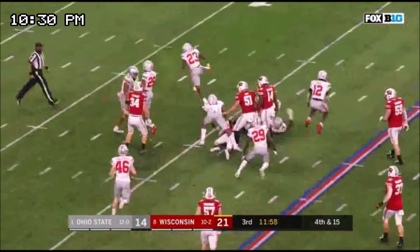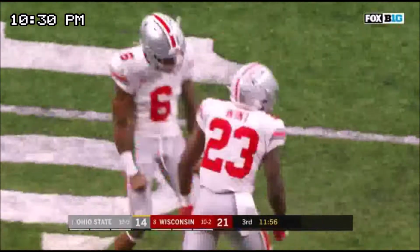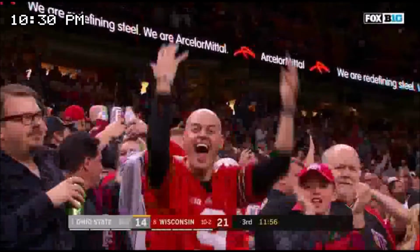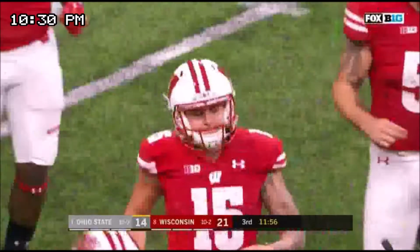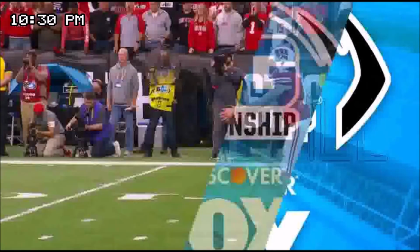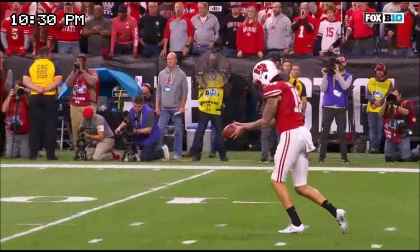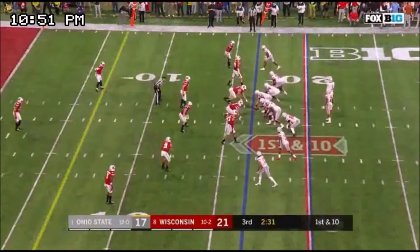And look at this. Special teams for Ohio State. Pressure. Wisconsin flinching. And now the Buckeyes will have it deep in Badger territory. Unforced error. Anthony Lottie just drops it. Watch, he catches the snap, and then as he's going to punt it, the ball just slips out of his hands. First down at 10 of the 16.